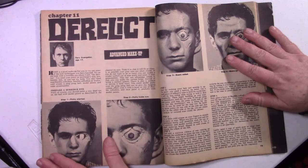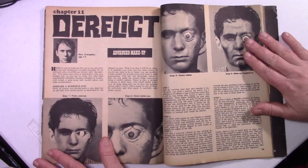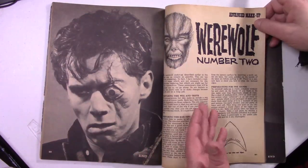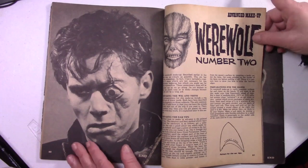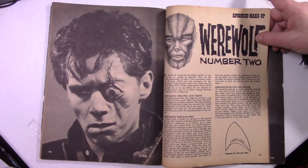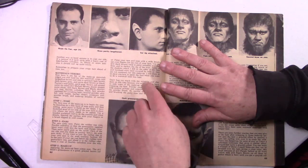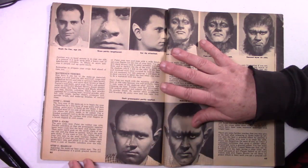Derelict. Now we're getting into the advanced makeup. Such a freaking great makeup. I love this. Werewolf number 2. Now this is where you start getting into doing your ears. He's got a pattern for the ear tips. Nose partly lengthened, ear tips attached.